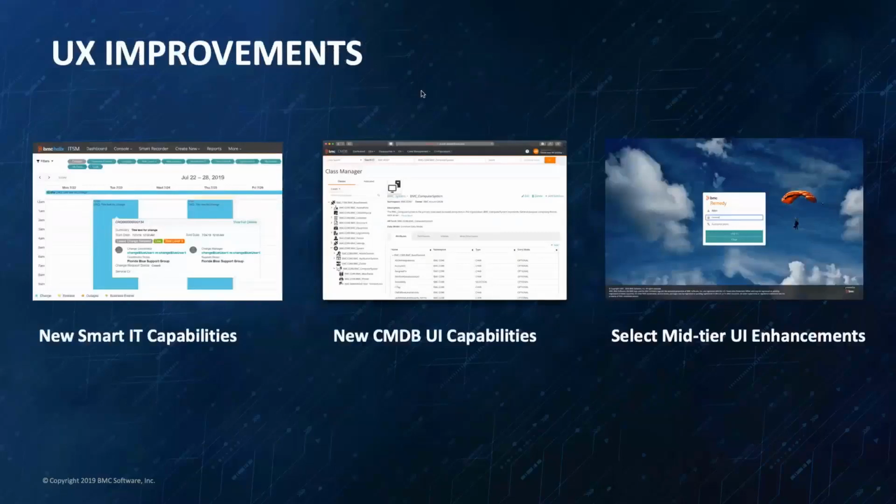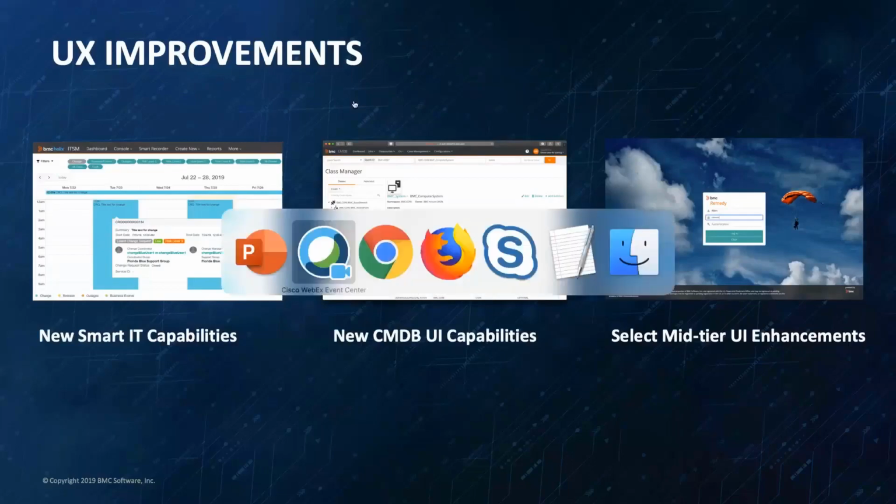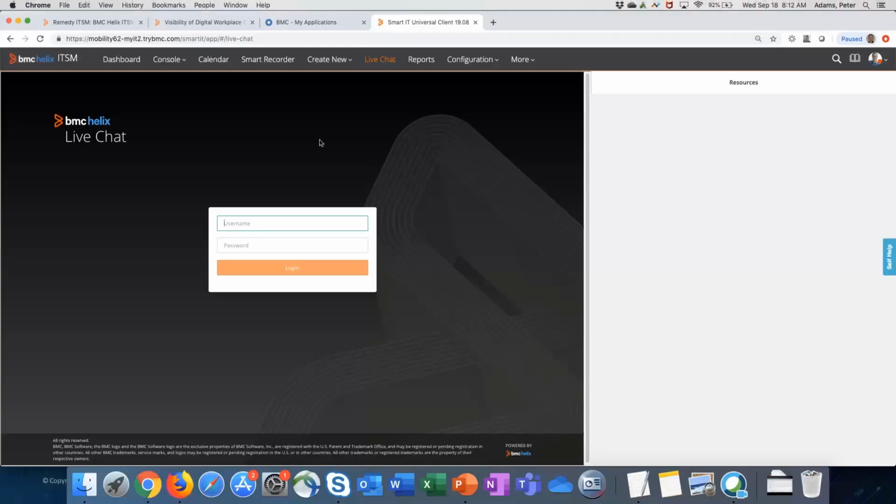Again, the enhancements on the UX side focus on three main areas. One is our new Smart IT capabilities. That's really where the majority of new user interactions are built out. In the same way, for our configuration manager and CMDB administrator persona, the equivalent is the new CMDB UI. Those are the new user experiences that we really see as strategic for our ITSM solution. As stated before, we do make select mid-tier UI enhancements, and I'll touch on that in a second as well. To show these UX enhancements, it's best to do a live demo, and that's what I'm planning to do here. So let me switch over to my system.